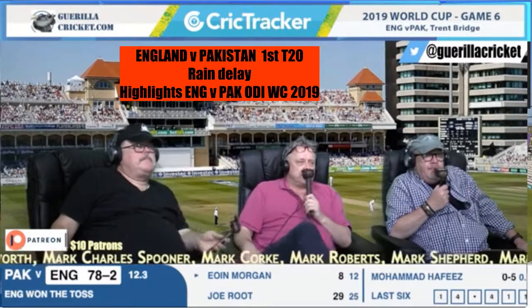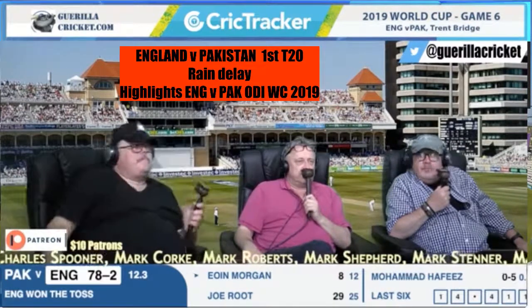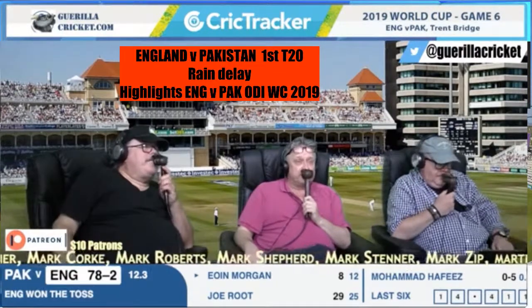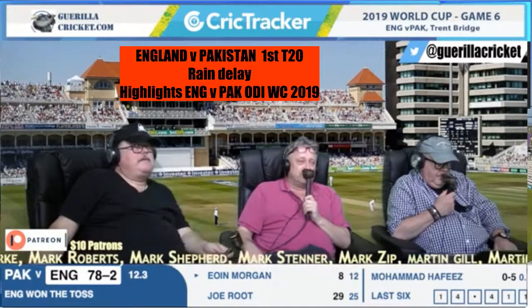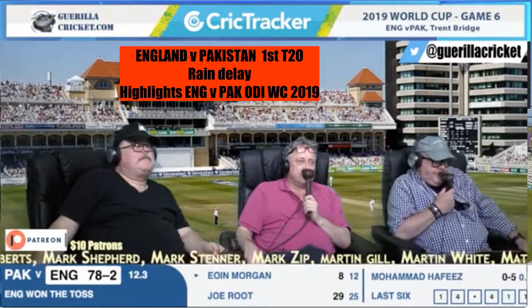This is stroked down through mid-off to the man coming in off the fence for a single. What are you pointing at, Gary? The Batman scoreboard. I know what you mean by the Batman scoreboard. We got a long shot, not very many. I knew immediately what you meant. Others didn't. 79 for 2, 6 runs already off this over from Hafiz.